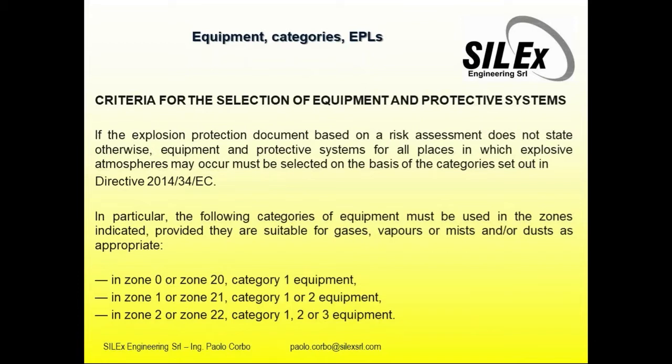In Zone 2, which is the lower area, you can enter either with Category 1 or Category 2, or with a very specific equipment called Category 3, which is the equipment specifically suited for Zone 2. The probability of igniting of a Category 3 is higher than a Category 2, which is higher than a Category 1.